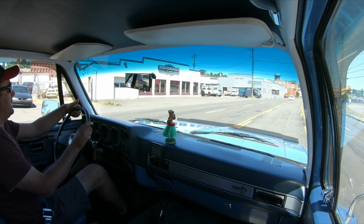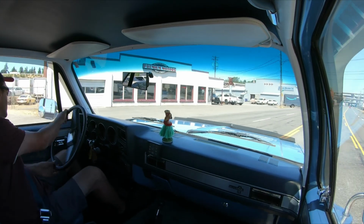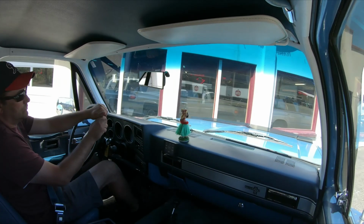Their cruise around the block. A nice sunny day. It's getting warm in my building, so I don't mind the cruise because it's cooler in this car than it is in my building.